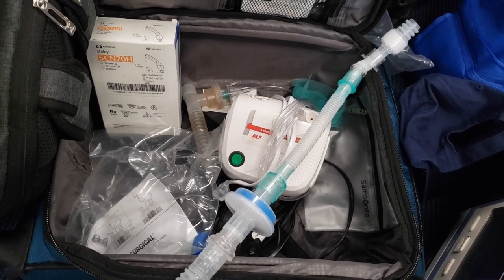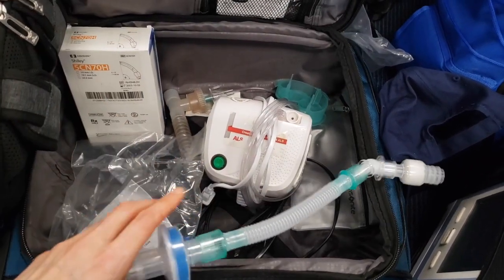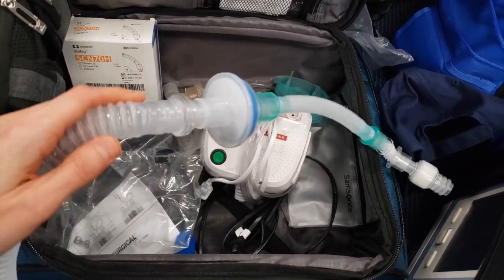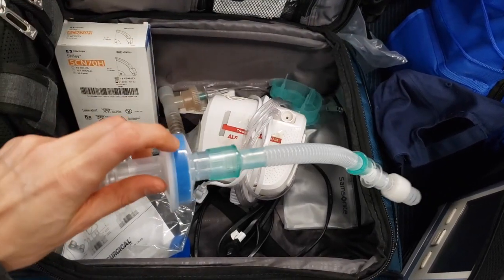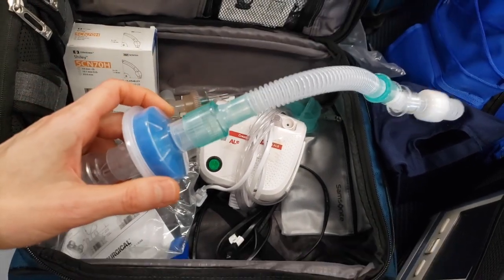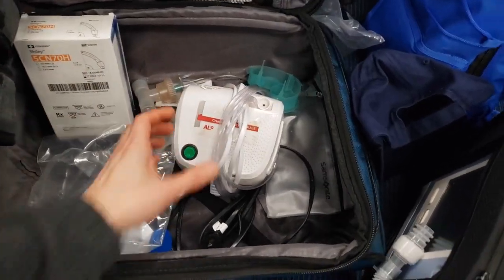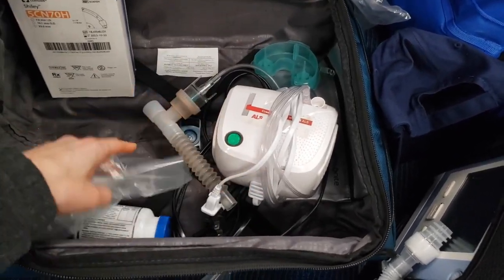Items I bring along with me in my carry-on bag: I have my ventilator tubing that I'm going to be using on board the plane. This is not a heated wire system, it's just regular ventilator tubing, and it has my nice big heated humidifier. This is going to retain a lot of heat and moisture when I'm on the airplane. It's going to be fabulous. I have my nebulizer. It's already put together.